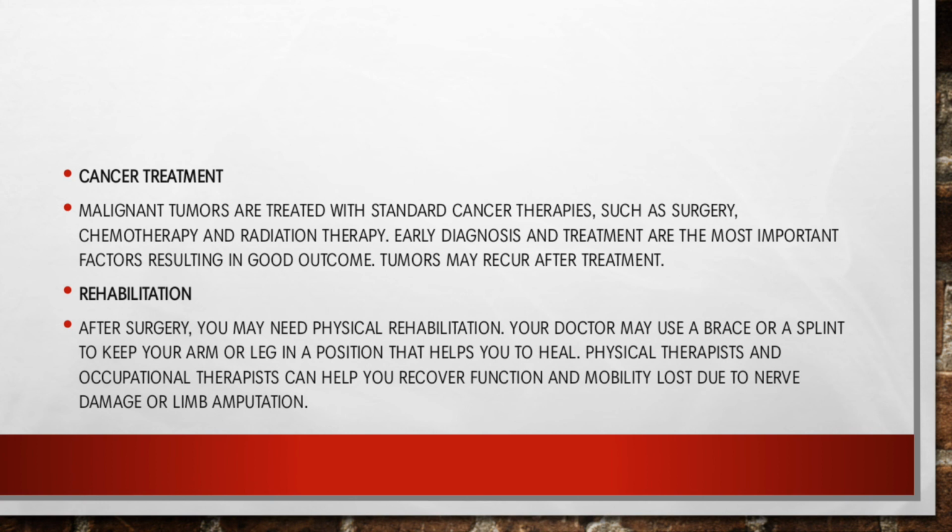While speaking about rehabilitation, after surgery you may need physical rehabilitation. Your doctor may use a brace or a splint to keep your arm or leg in a position that helps you to heal. Physical therapists and occupational therapists can help you recover function and mobility lost due to the nerve damage or limb amputation.